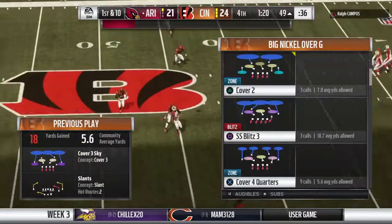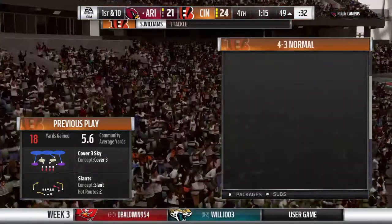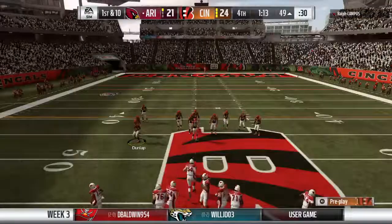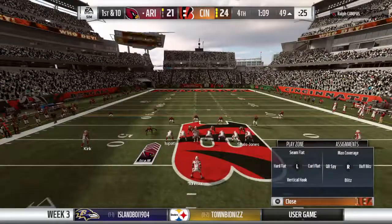Taken down, but not before he gets into enemy territory. They got 18 yards out of that one, and it gets him a new set of downs. Some good games going on in the early window. This might be the best of the bunch.